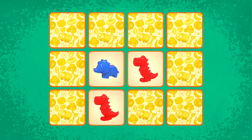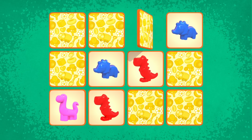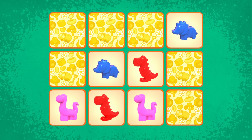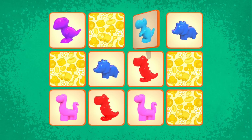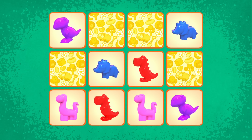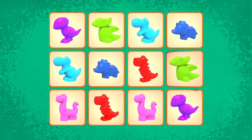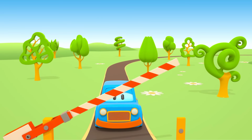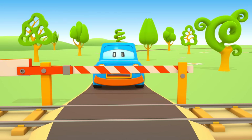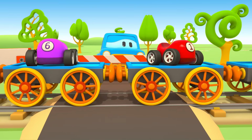Red dinosaurs. Dark blue dinosaurs. Bright pink dinosaurs. Violet dinosaurs. Light blue. And green. Max is driving. The boom closes. Now a train will pass. Chugga chugga chugga chugga.